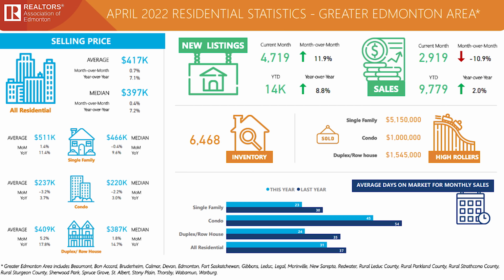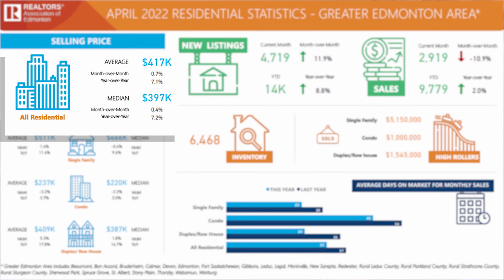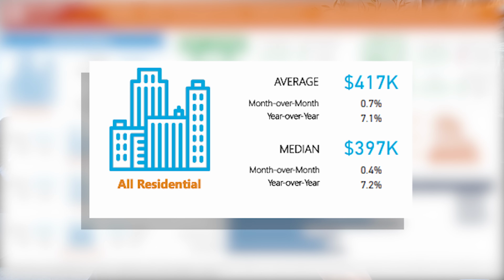So we'll start with the residential statistics for the greater Edmonton area. And you can see that for all residential, which includes all property types, so single family homes, condos, duplex, townhouse, everything, it just kind of throws it all together. The average selling price in April was $417,000, which is up just a little bit from last month, 0.7%, and up 7.1% from last year.